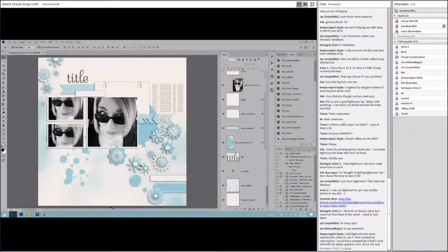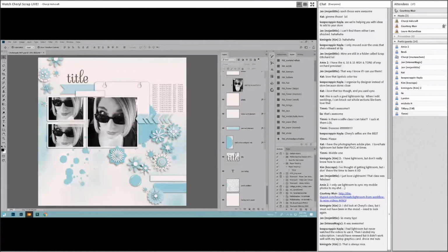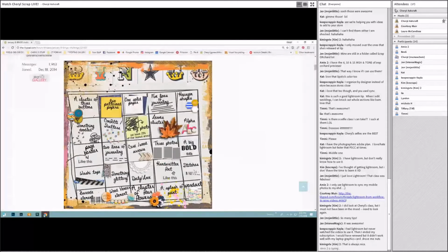Okay, so let us move along here. And Amy says she only uses Lightroom to sync her mobile photos to her EHD. Such an underused. No, just kidding. Whatever works for you. Okay, it's going to take me just a second here to have it pull up all my lily pad designs.